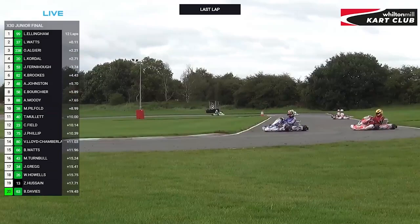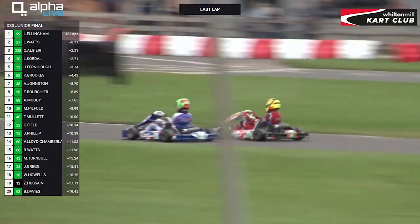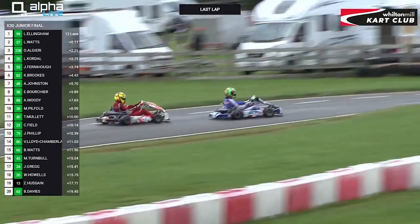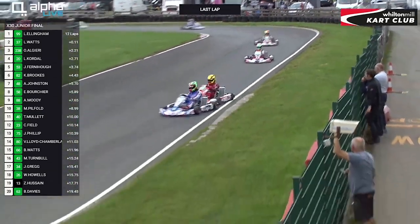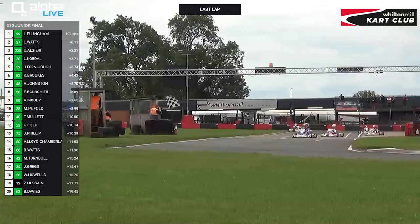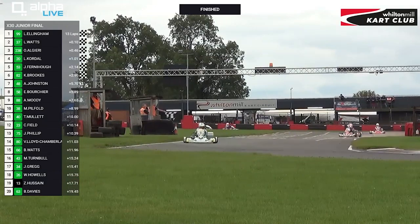Allingham guards the inside line. Can Watts go to square the turn off? Oh, they bang wheels. And this time Watts tries the outside going into Boot, but Allingham has got the line. Watts will square the turn here, tries to get on the inside, coming down the final corner. Here they come, down the straight for the final time, and it is going to be Lucas Allingham that takes the checkered flag. Watts in second place.